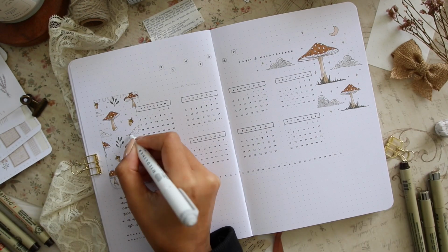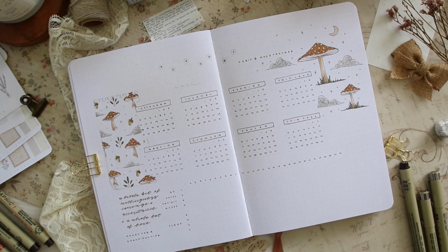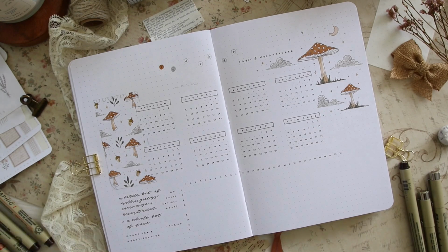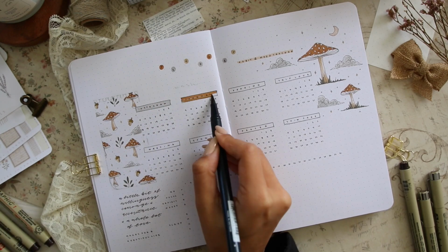Anyways, I did another staggered look for the October header, and the quote for this page says, "A little bit of willingness, courage, and acceptance, and a whole lot of love makes for a beautiful life."